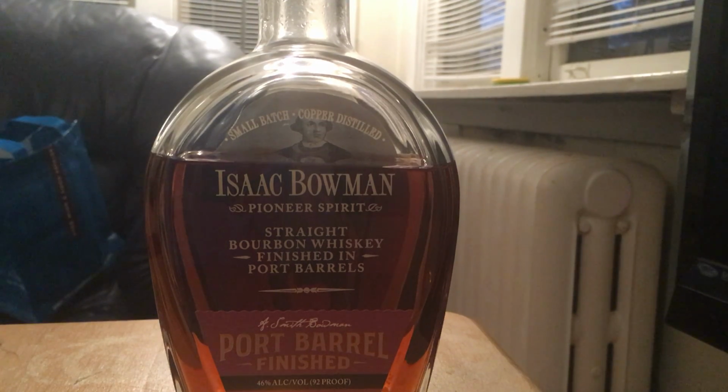I would agree with that, for a port finished wine. Comparing it to Angel's Envy, and the fact that Angel's Envy is more expensive. Without a doubt, because this tastes way better. There's so much more fruit and sweet and caramel on the front of this. I still get a little bit of that signature bite. Oh no, there for sure. You still get a little bit of that Buffalo Trace cherry.